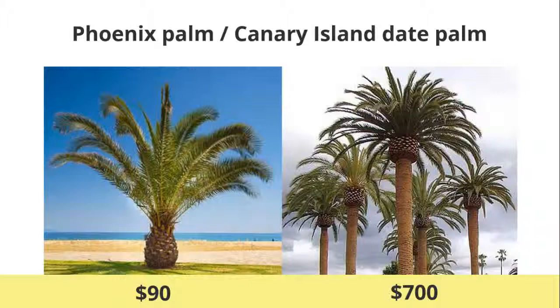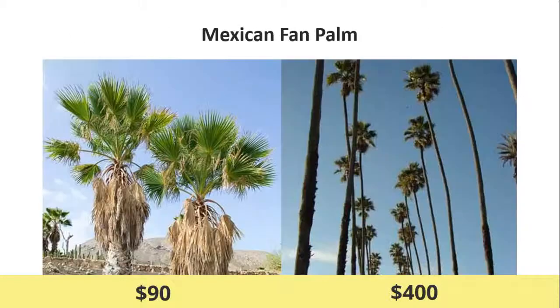Obviously, they're really large and you need an elevated work platform like the ones on the right, or they need to be climbed, and you can just see how many leaves have been trimmed. You're probably 50, 60 leaves have been trimmed, so you're going to be looking at about $700 per tree.